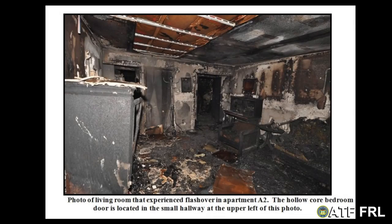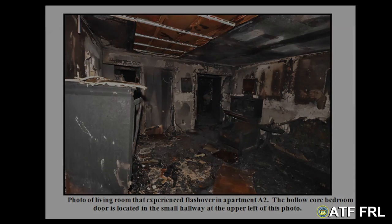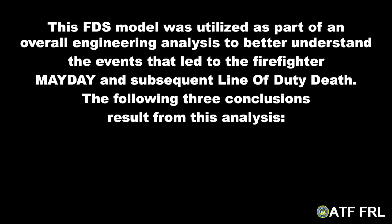A final scene photograph depicting the damage to the living room in the same apartment. The hollow core bedroom door is located in the small hallway at the upper left of this photo. Shutting the door blocked the flow path and prevented flame extension from the fully developed fire in the living room from propagating into the bedroom. This FDS model was utilized as part of an overall engineering analysis to better understand the events that led to the firefighter Mayday and subsequent line of duty death.